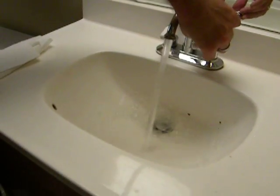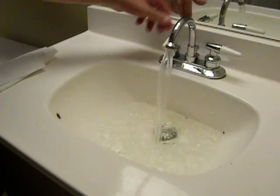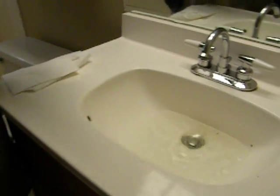Now the water works fine, both hot and cold. It is receiving both, but the drain is a little bit slow to drain. All right. The electric in here is fine, except it is not GFCI protected. So I would recommend that this would be protected with GFCI circuitry, so that protection is there.